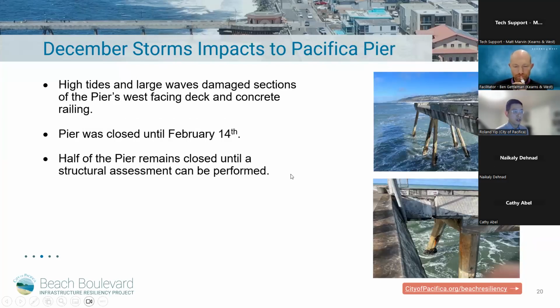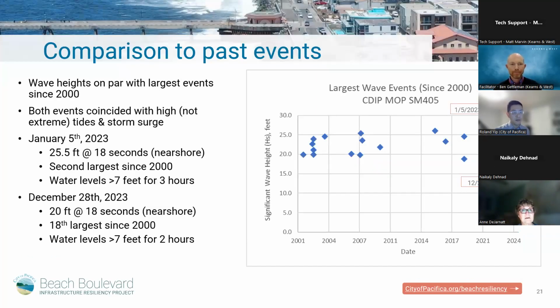And then these are the impacts to Pacifica Pier. The high tides and large waves damaged sections of the pier's west-facing deck and the concrete railing, some more than it did in the previous years, when we had to come in and put temporary fencing in order to open up the access to that L portion. But this additional damage caused the pier to be closed until February 14th. We recently reopened around half of the pier, and so we're waiting for the remaining storms to pass so we can do a structural assessment to determine how much of the pier can be reopened. And next slide, and I'll pass this to Aaron.